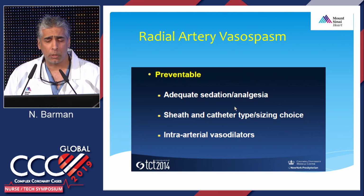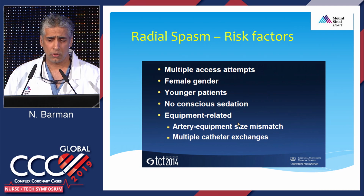Spasm, this is very preventable. Adequate sedation, small sheaths, vasodilators.